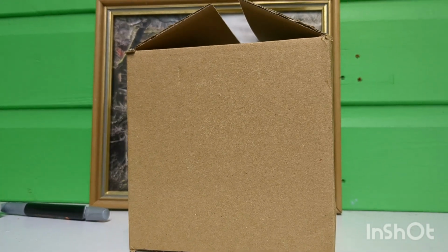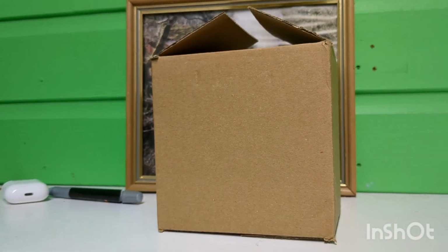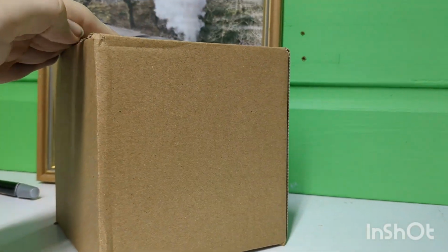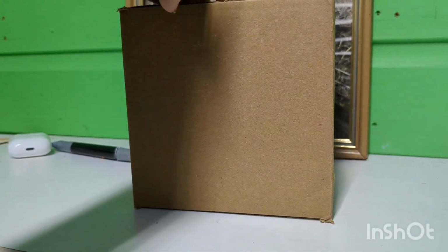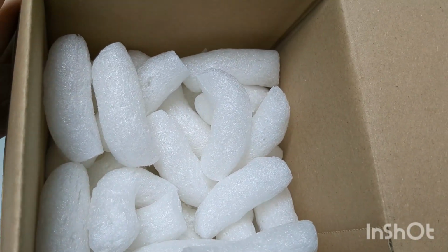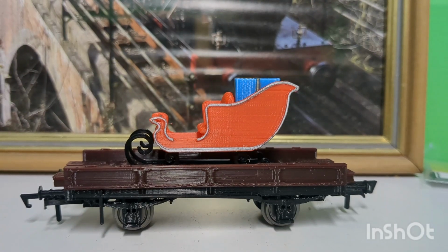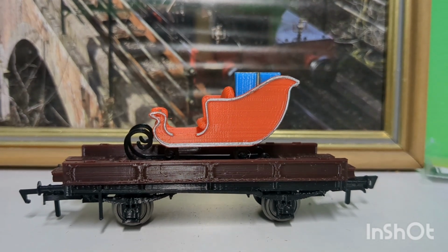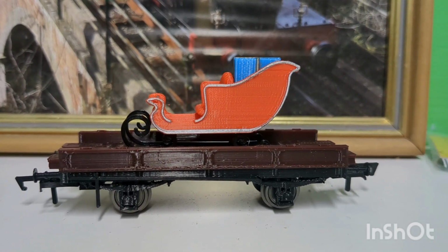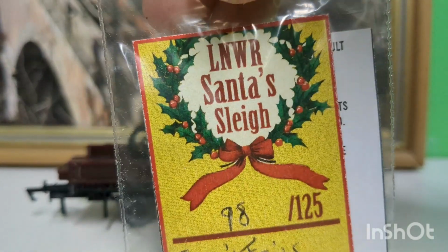So last on the 2023 Christmas Extravaganza for the Railway Shed, we've got this mystery review coming up shortly. You may be asking yourself, what on earth is in this box? Well, let's find out. Packing peanuts, that's it. I'm just joking, there is actually something in here. And it's none other than a Sam's Trains London North Western Railway Santa Sleigh Wagon for 2023. This one being number 98 out of 125.